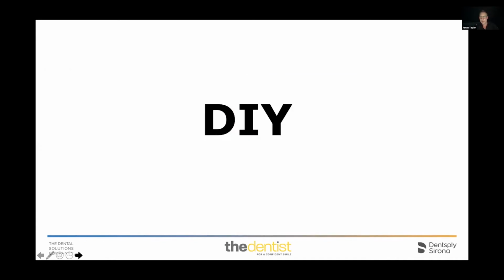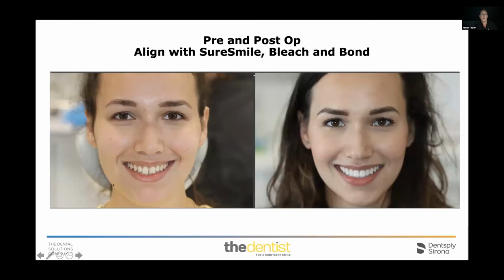DIY. So SureSmile allows DIY. This is a case where I didn't do any planning through SureSmile, as in getting their technicians to design it for me. I did this all myself. So instead of getting a therapeutic model, you ask for a diagnostic model. The diagnostic model comes back, it's just the model of the scan, and you move the teeth yourself. So it's a DIY case.